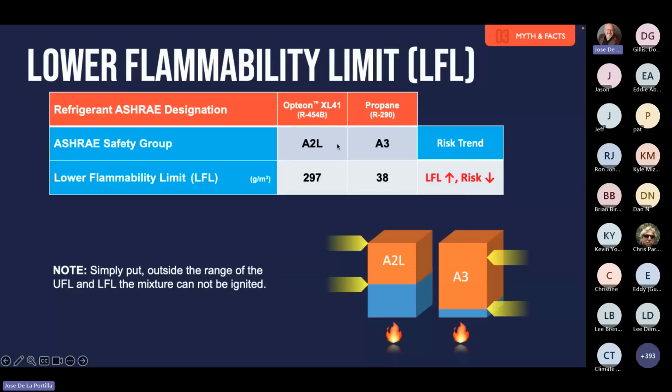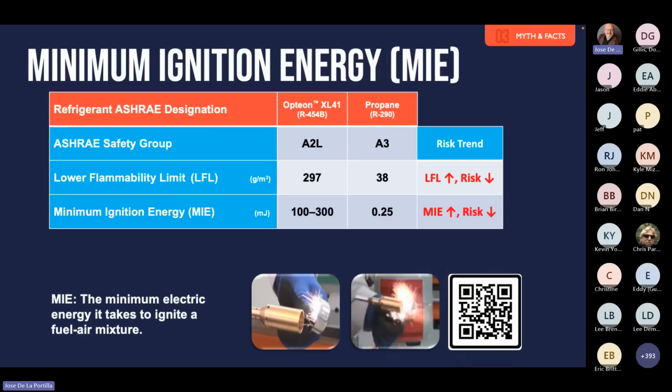Awesome. Thank you, Don. This is just covering what Don was talking about when we talk about lower flammability limits, LFL. We're not going to dive deeply into the chemistry behind it, but LFL is the amount of refrigerant that needs to be in a space for combustion to take place. With propane, you only need 38 grams per cubic meter. With 454B, the Opteon XL41, you're going to need 297 grams per cubic meter. So you need a lot more refrigerant to have an ignition event. That's not something that's as critical as people think. Again, the higher the LFL, the lesser the risk. Let's take a look at the next slide, Don.